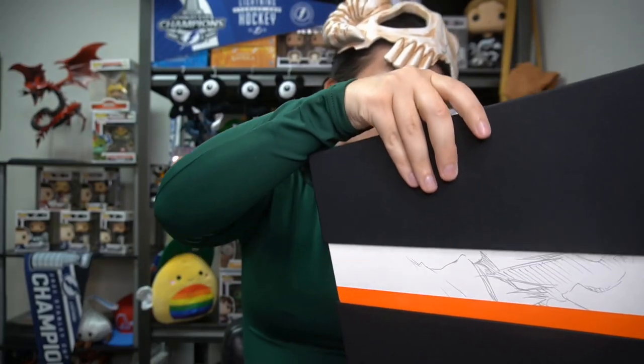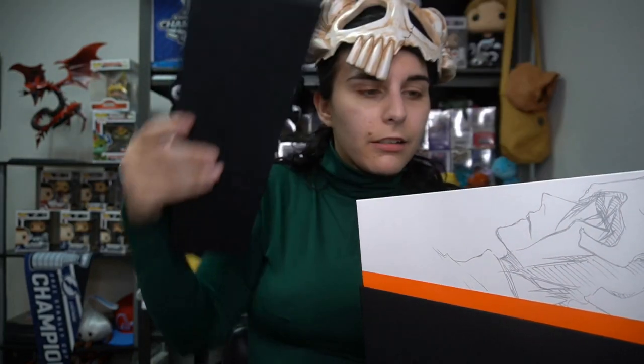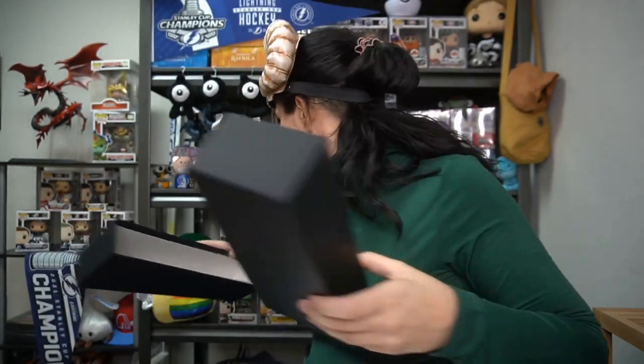So I want to look in Bleach Jet now. Yes, I could have looked prior to us getting started here, but I also kind of just wanted to flex my art book. Oh, that's cool. The Soul Society logo is embossed on the side. What else do y'all expect from me, you guys?